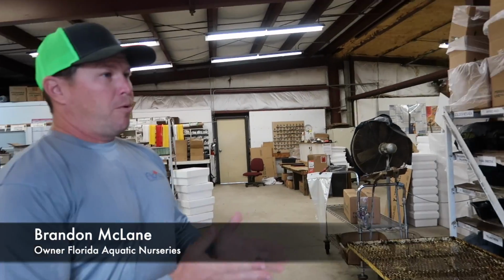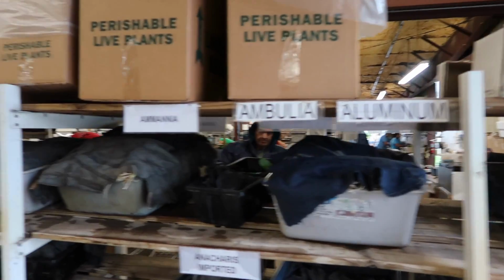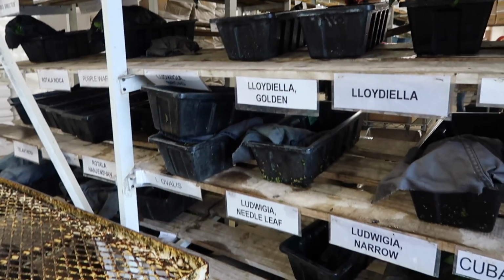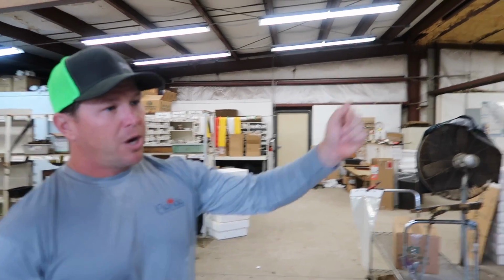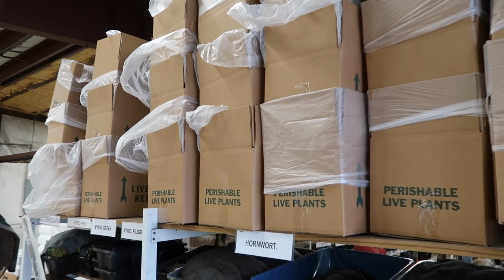Wow. This is what we call affectionately the packaging warehouse. You can see all the plants we put up here on a shelf by name. We go down the list according to what the order says, pick the appropriate number of plants and put them in the box and package it up to ship. Our primary method for aquarium plants is air freight, so everything's geared toward air freight, and these are the standard boxes that we use, standard size, fits well on an airplane. Depending on the type of plant, 200 to 300 per box.